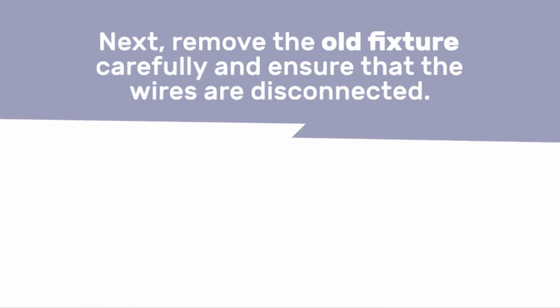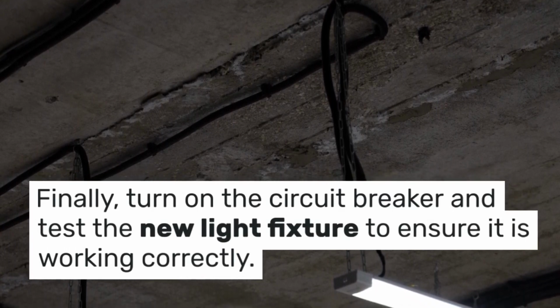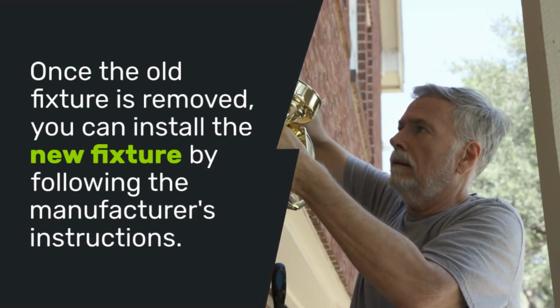4. Refresh the bathroom grout with paint. If you're looking for an easy and affordable way to refresh your bathroom, consider painting the grout. Over time, grout can become discolored and stained, making your bathroom look dull and outdated. With a little bit of paint and some elbow grease, you can transform your bathroom and give your tiles a fresh, modern look.